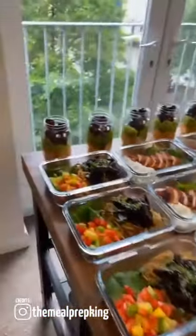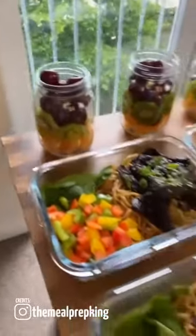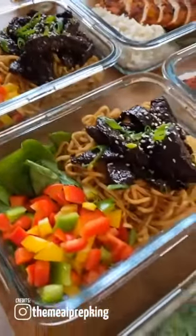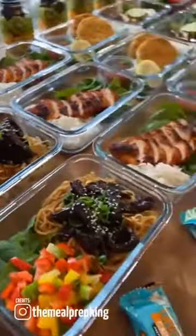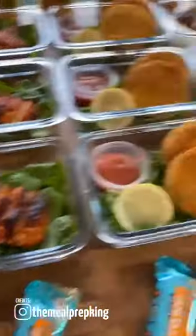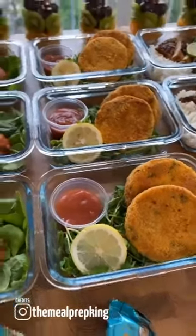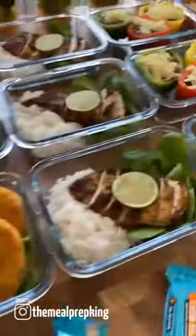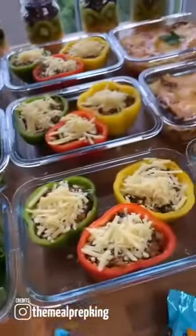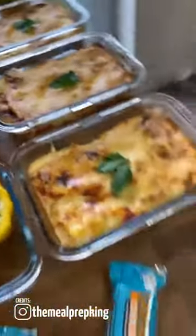So this week we have fruit jars of satsuma, kiwi and black cherries. We have Korean beef, noodles and spinach. Smoked paprika chicken, rice and spinach. Homemade fish cakes with salmon, pea greens and a sweet and sour sauce. Mediterranean chicken. Stuffed peppers, a homemade lasagna, and grenade bars is what we're going to have for mid-afternoon snacks.